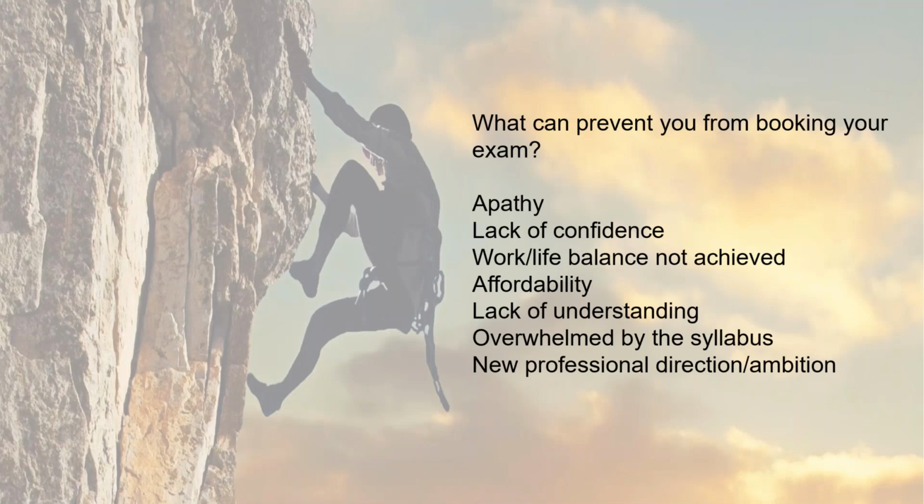Now, what can prevent you from booking your exam, whether it's your first exam or whether it's a resit? Perhaps it's apathy. Perhaps it's a case of, I've just got so much going on at the moment that the last thing I want to do is go home, open a laptop and start studying for an accounting exam. Another thing could be a lack of confidence. Something I personally hear a lot of in student study support is, oh, I just don't think I'm up to the standard of these exams.